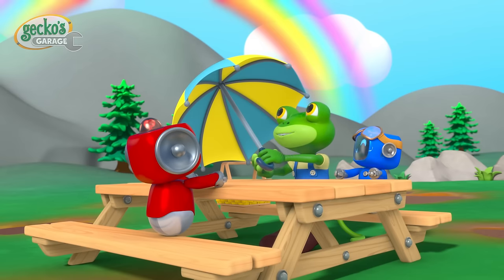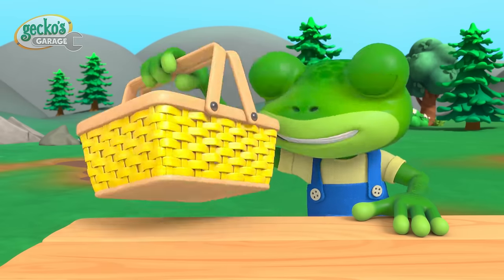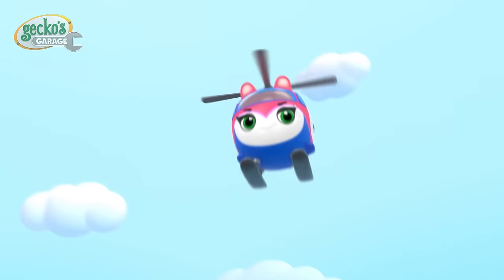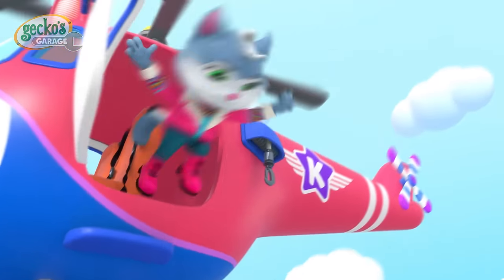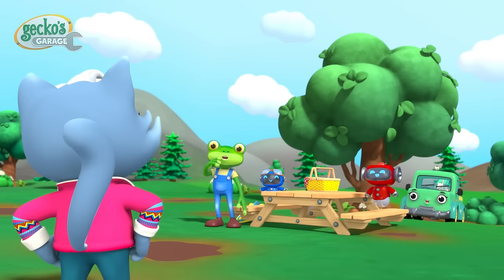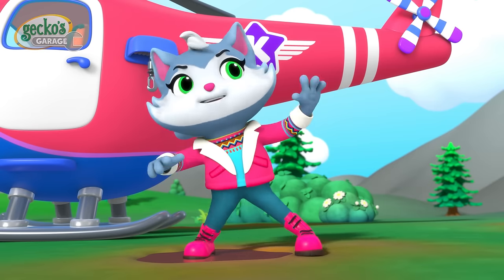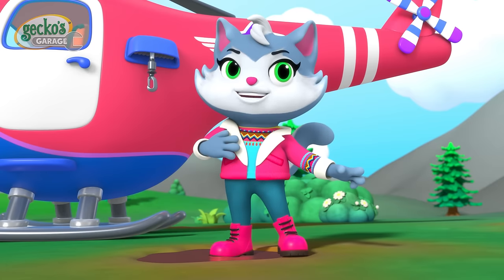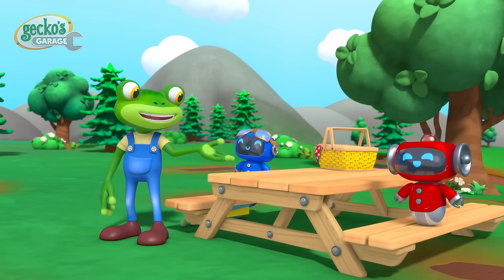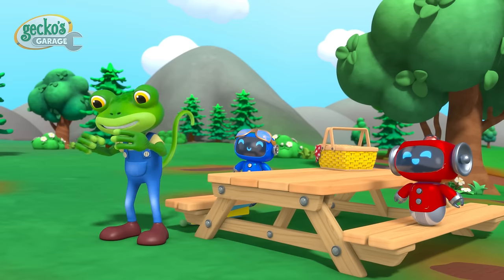Phew. Thank goodness it stopped raining. Now we can get on with our picnic. Rescuing is the game. I'm here to keep everyone safe. Hello, Cat. I'm Gecko, and these are the mechanicals. We're just having a picnic. Would you like to join us?